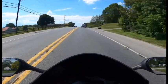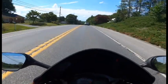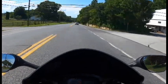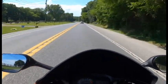Speed of this bike is 185 with a flash. I'm gonna guess it goes 190 with a flash. Again, I haven't gotten the flash tune yet, so I won't be able to say until I get it and push the bike.